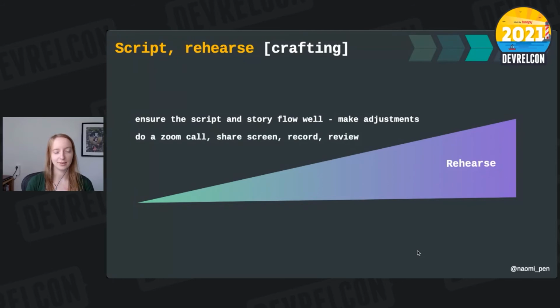While you rehearse, the number one tip that I give to other people who ask me to review demos is to do a Zoom call, share your screen inside the Zoom call, with only you in the call, record it, and then review it. That way, you can really see what's working and what's not working, and it will really improve your demo.